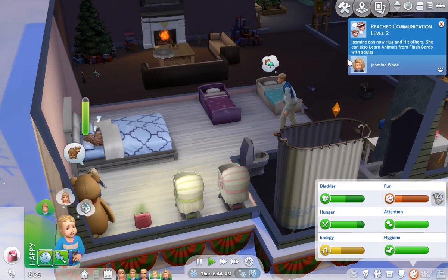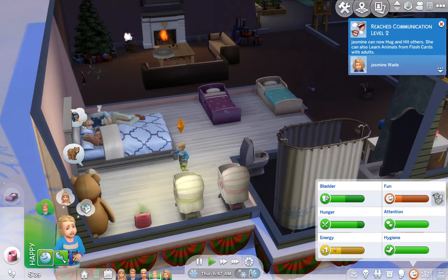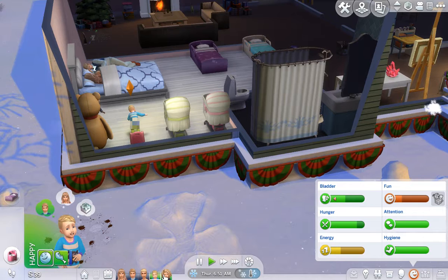Jasmine can hug or hit others. She can learn animals from flashcards. Okay, that's good. Jasmine is still going with that. And then sleep.